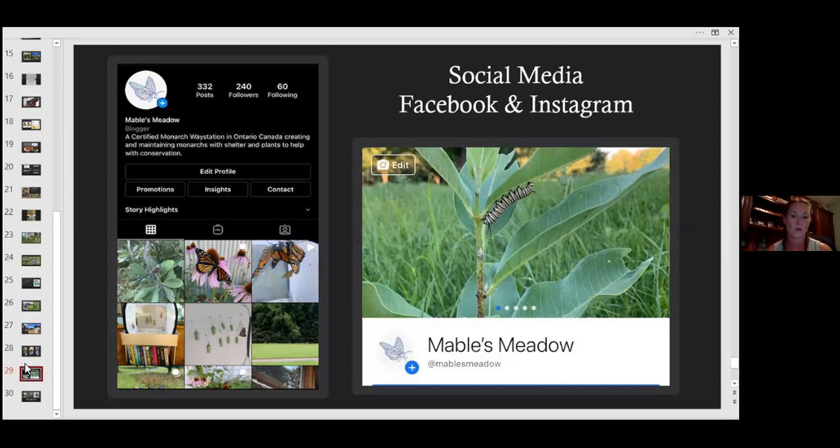And also we named the area our way stations Mable's Meadow. And that's just after the lady that lived on our property before us. We dedicated it to her because I know that she would be thrilled to see all of this happening, and to see my daughter out there, because I knew her, I knew Mable when I was a young girl.